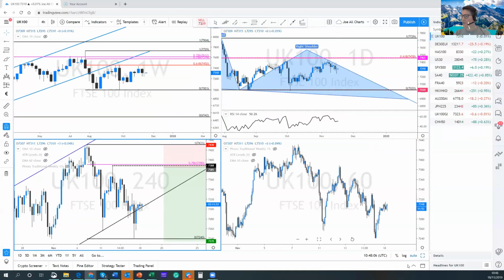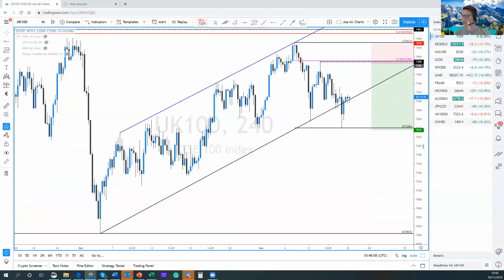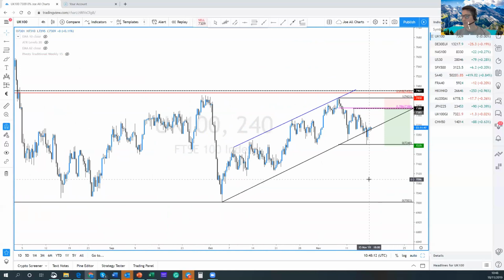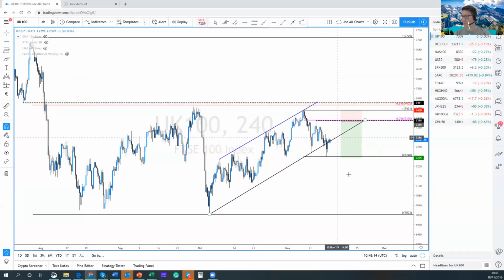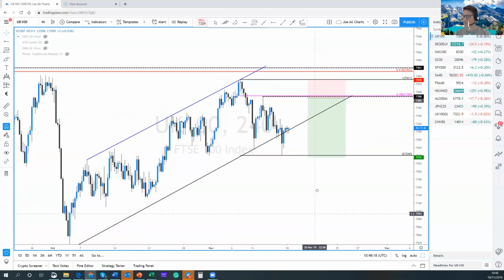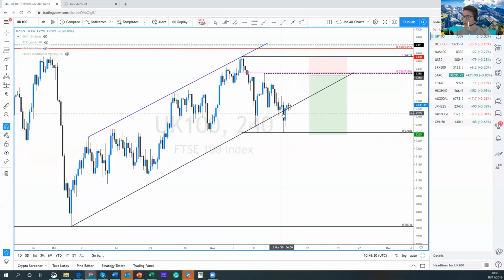Now looking at the 4-hour charts, obviously I'm of the bearish opinion, therefore looking for opportunities to set shorts. Again, we've got the 61.8% level, which I've highlighted here in red. Looking at it from an intraday perspective and on the 4-hour charts, we've got a channel here which broke down last week on the 15th, and we are trying to retake that at the moment.